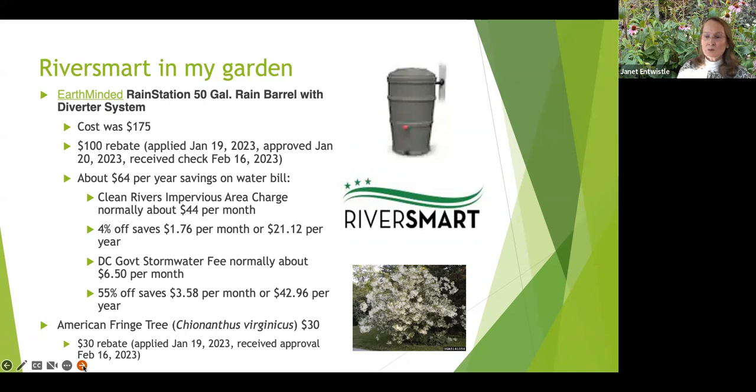When I applied for the rebate for the American Fringe Tree, the process with KC Trees was simple with no glitches. And I received an email from them to please spread the word about how easy the process was to basically get a free shade tree for my yard. So please, please do take advantage of that program.